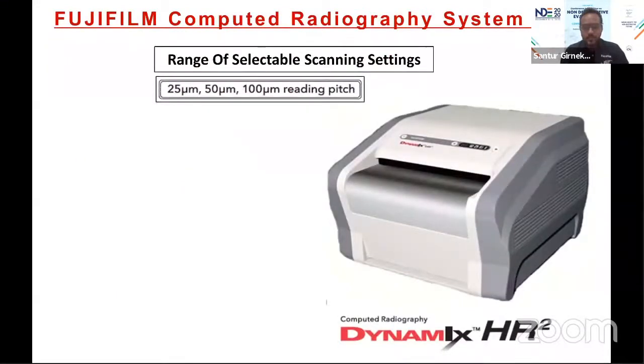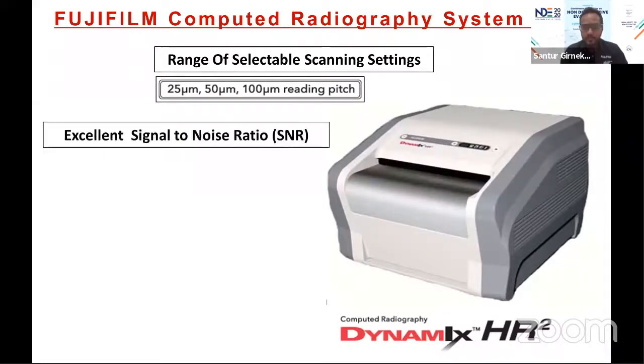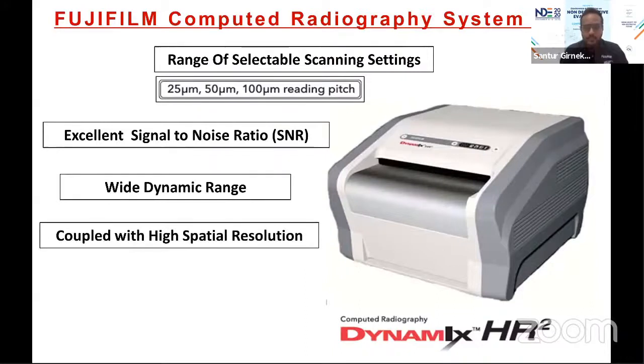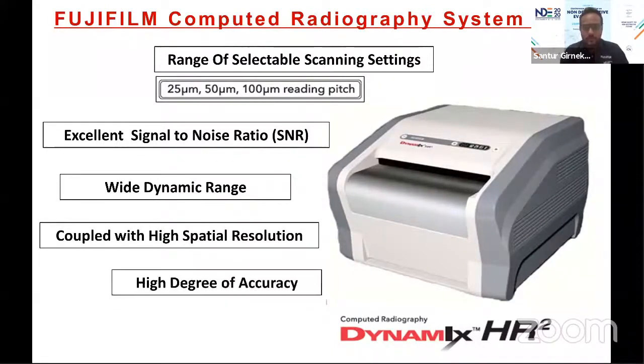If I'm talking about the scanner, the range of scans provided are 25 micron, 50 micron, and 100 micron reading pitch. Excellent signal-to-noise ratio, which can go up to the highest class specification, wide dynamic range, and very high spatial resolution of about 40 micron, and very high degree of accuracy compared to the conventional radiography image. It is easy to use as it doesn't take much space and you can use it in an office environment.